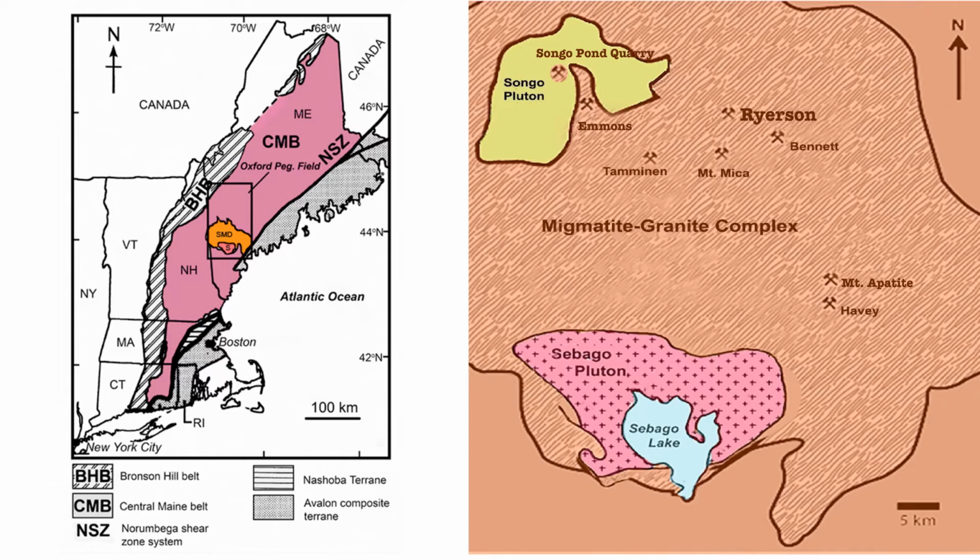Here's a slide we saw earlier, comparing the find of rutile at Songo Quarry to the one at Ryerson Hill Quarry is interesting. The Songo Quarry rutile is dark and blocky. The simulation of country rock in the rutile find at Ryerson Hill Quarry has provided the needed elements. You can see that the Songo Quarry sits in the Songo pluton. Ryerson Hill Quarry doesn't sit in either pluton.